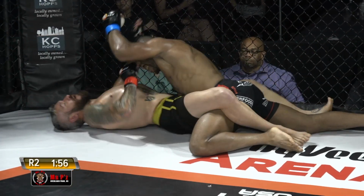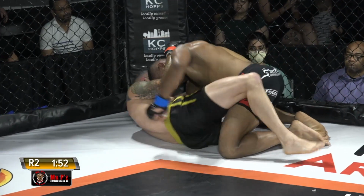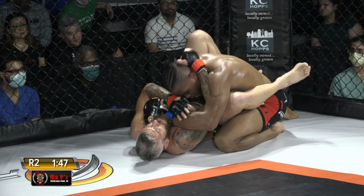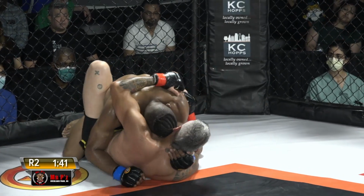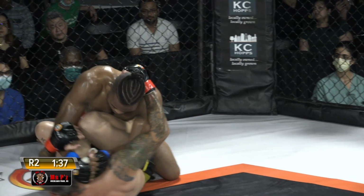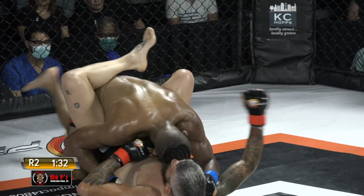What I like to see Zak do here is get back to his feet. He's kind of going around the entire cage again, which is wasting a lot of energy. He's setting up an armbar, throwing up for armbars, things like that. I don't think it's going to win him the round, but he is being more offensive than Jones is. But there again, it just depends on how they look at it.